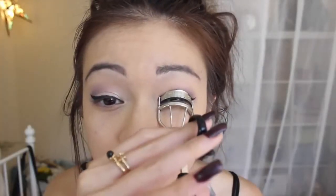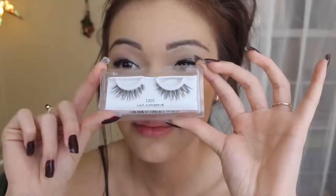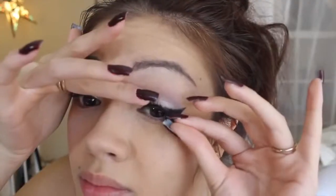And for this look, I will be using falsies, so I like to curl my eyelashes before and add a little bit of mascara. And then the lashes I'm using are by Ardell, and they're actually self-adhesive, but I use glue anyway because I don't trust self-adhesive. But I added some glue, and you want to make sure that you trim your eyelashes to the length appropriate to your eye, otherwise they will not stay on the whole entire day.